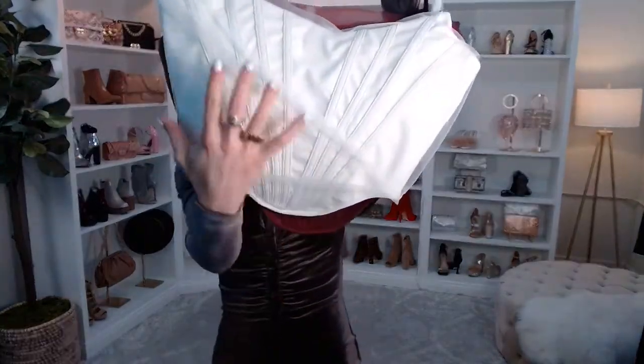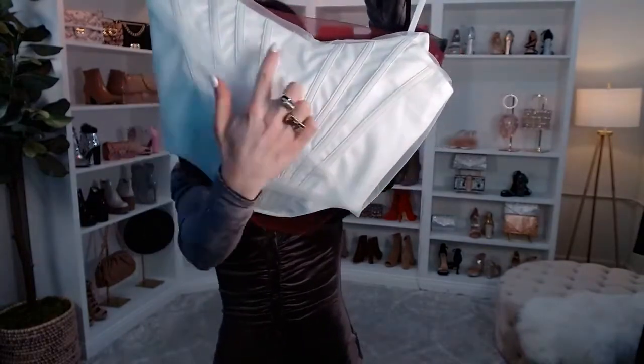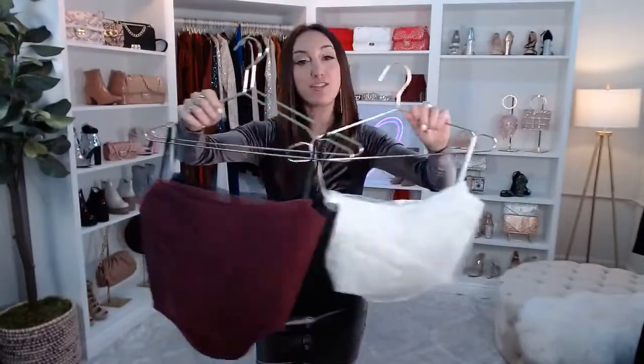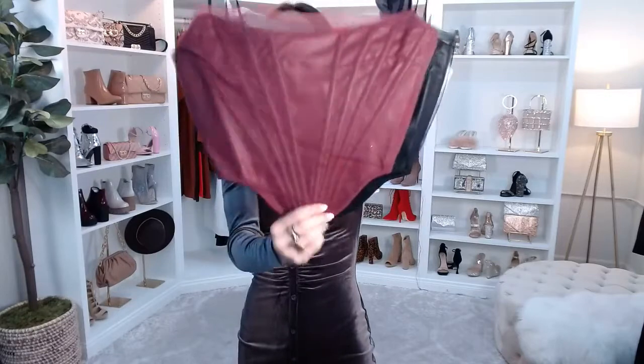You guys can see it has this really pretty mesh overlay, also super on trend, has a strapless square neckline, and has some flexible boning. So it is just that, it's not gonna poke you. Let me show you the burgundy as well. And I mentioned it does have that cropped hem, but it kind of has this V shape at the end. So it is gonna cover your belly button.